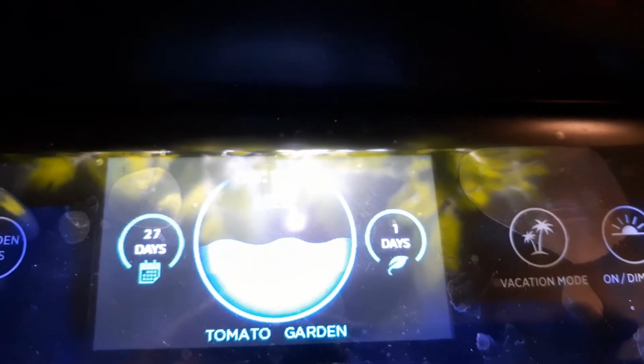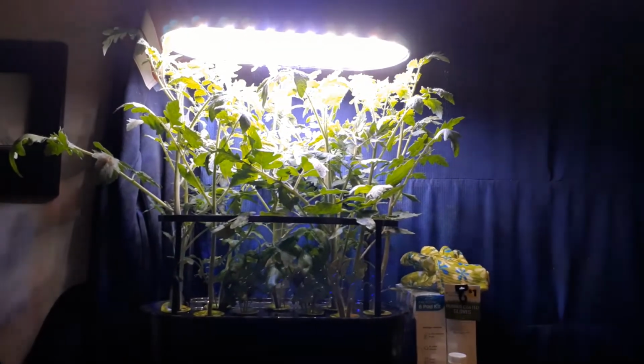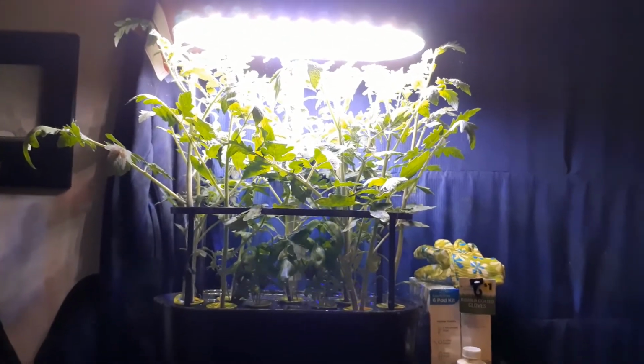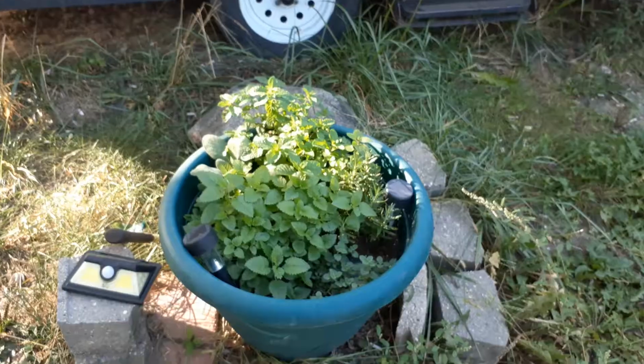Good morning. It's time for an update on the garden. So I've had to raise the light 3 times now because this little guy is growing like crazy. It's time to raise it again, obviously, because some of those plants are touching it. So I'm gonna go ahead and do that. And then we're gonna head outside and check out the herbs and see how they're doing.